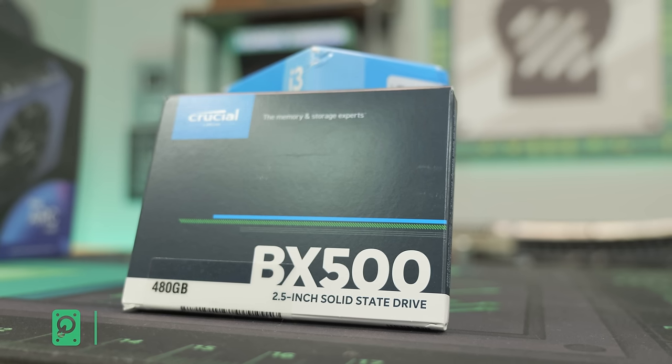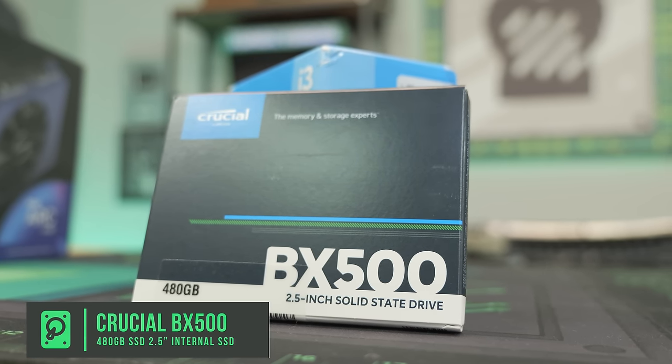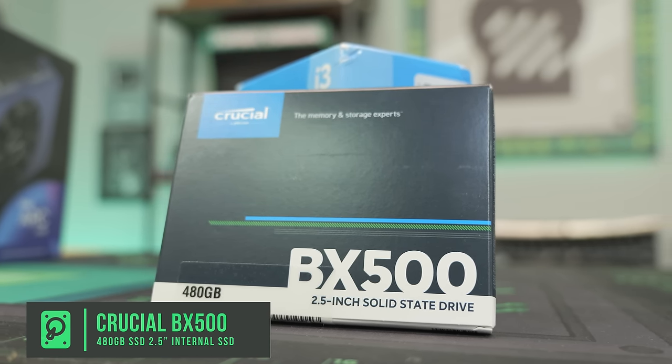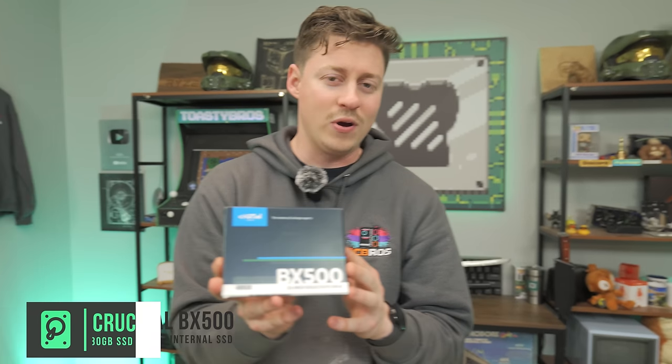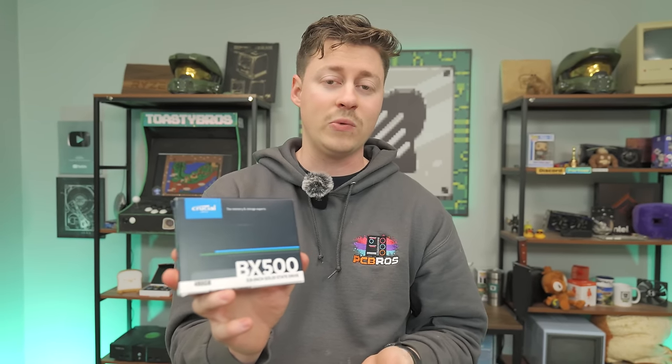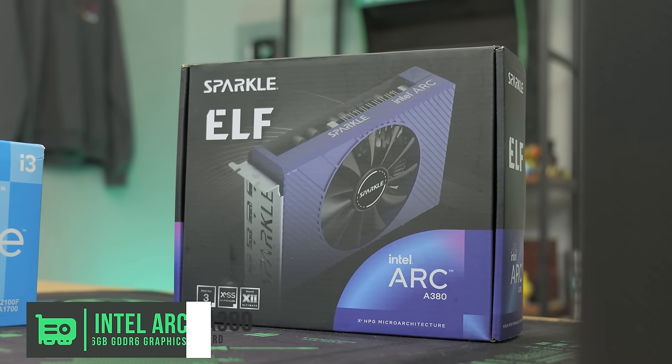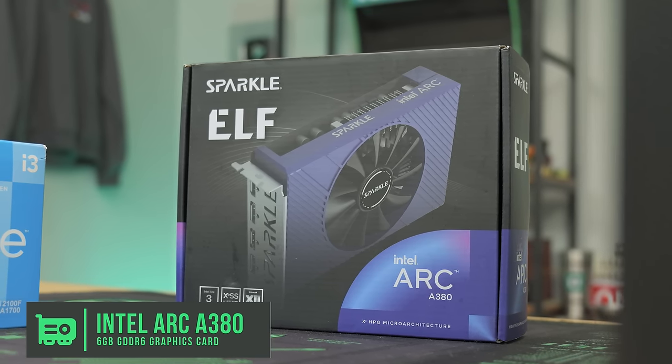And hey, ladies and gentlemen, storage. The price has gone up a little bit this year, but we were able to get this Crucial drive, which is a BX500, and it's a 480 gig SSD. Kind of a weird size, but that is plenty of storage, and we were able to pick this up for $37.99.